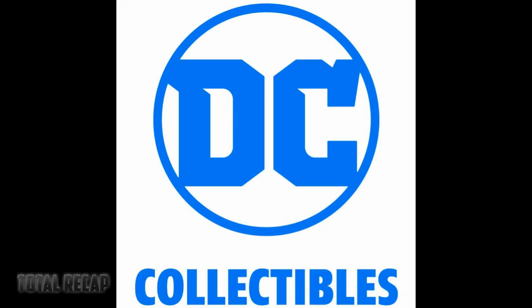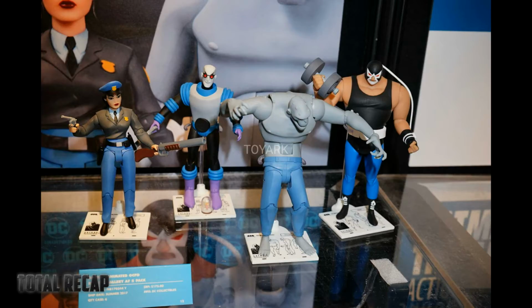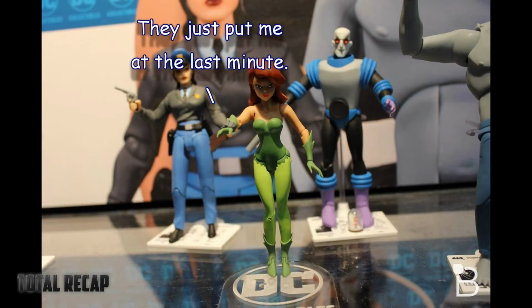DC Collectibles, alright. They revealed their first look at the Batgirl figure, the Rogues Gallery 5-pack featuring Montoya, Killer Croc, Mr. Freeze, Bane, and the missing in action Poison Ivy. Yeah, I mean, she wasn't there.